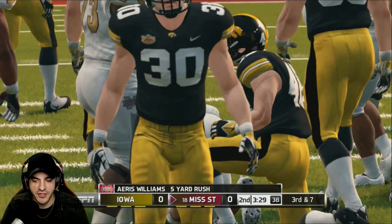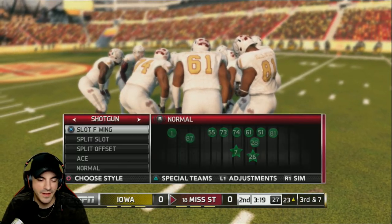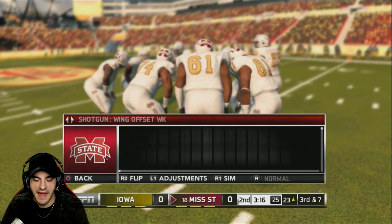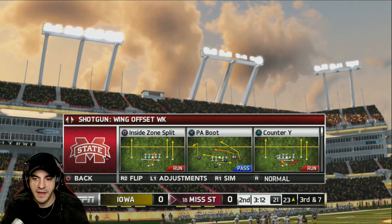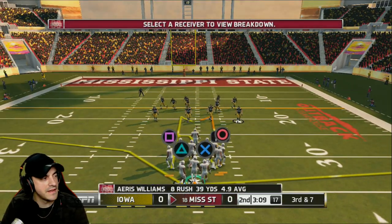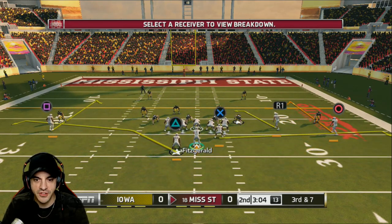Third and seven, manageable. I'll tell you what, if Iowa takes this thing 0-0 into the half, well, let's not even think that way. Let's go a little offset action here. This is like a Tebow offense. That's what this is. We need some kind of drag. We'll go curls here. You know what? I've never been a curl guy in this game, but since this challenge, it's just good ball play.